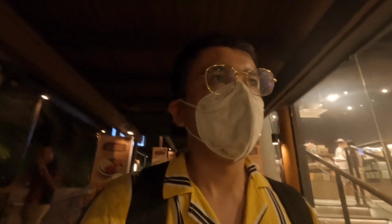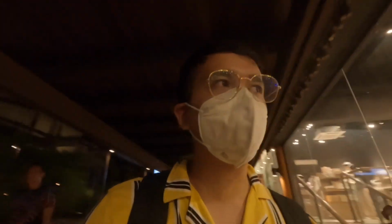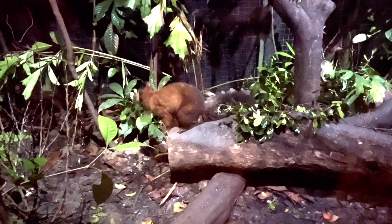But yeah, now we're gonna go through the trails, and I'll probably just be using my phone to record everything. I mean, it can work in night mode, but yeah, so I'll see you guys on the trails.